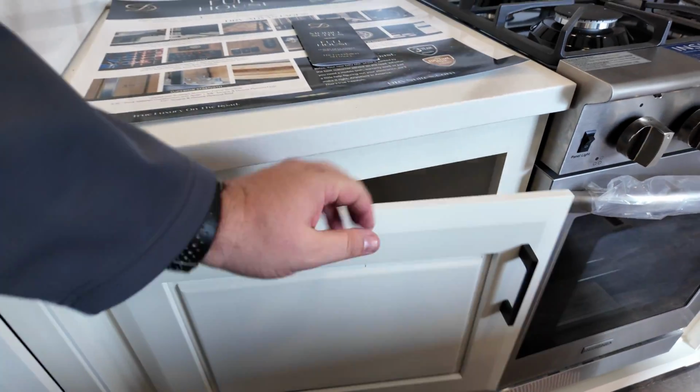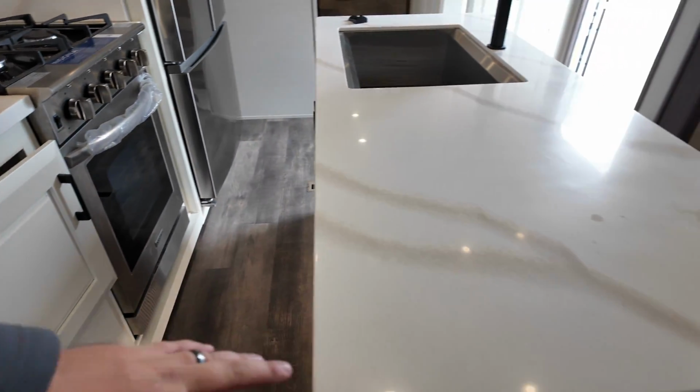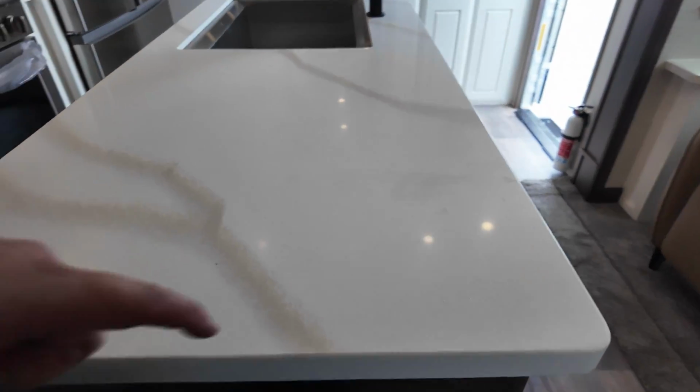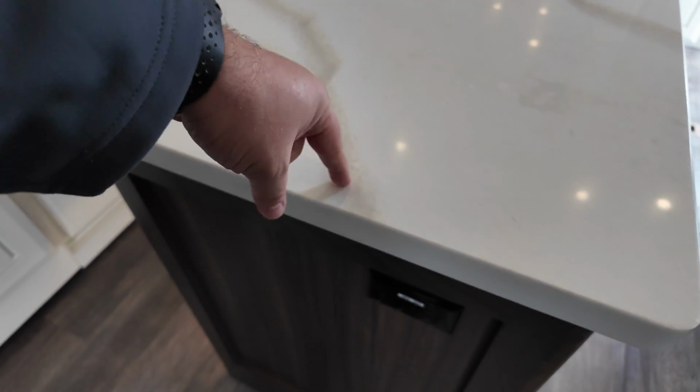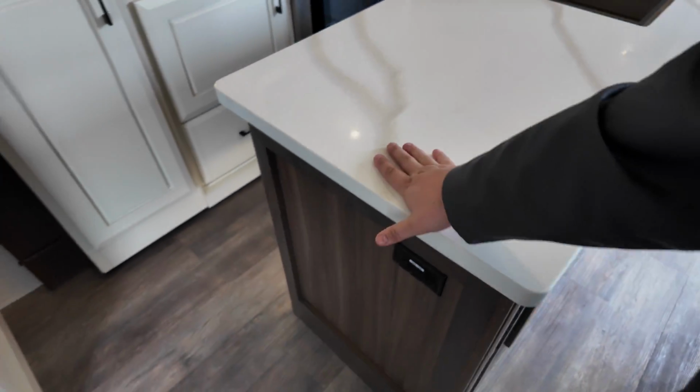Another thing that I did not mention is this solid surface countertop here. This one is special in the fact that it is dyed all the way through, so it's the same material. So if you were to take like a hammer and chip this part off, that design is going to go all the way through, as opposed to just being up on the front surface.